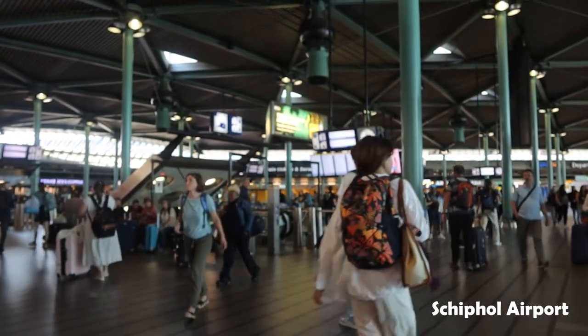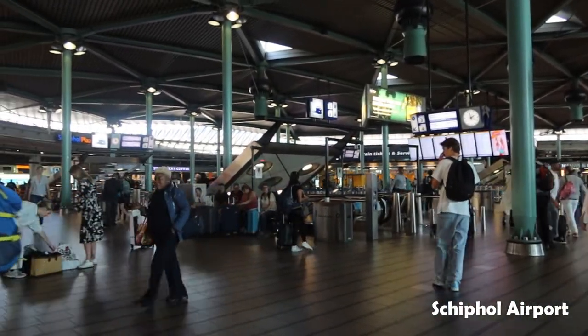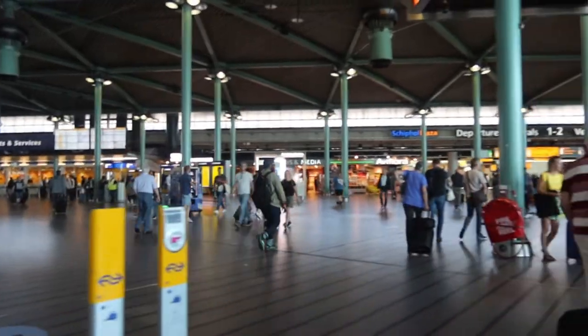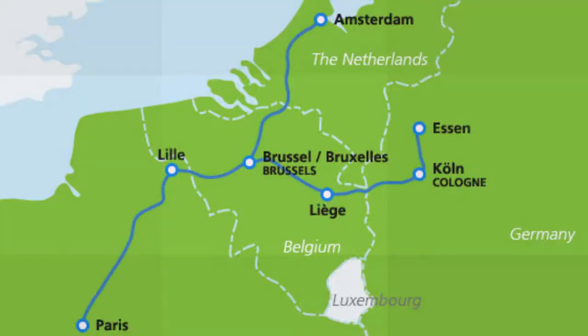We're stopping by at a station from Badminton and we're here to visit Yoka. We're at Schiphol Airport now in Amsterdam. This airport is always very busy. We're about to take a high-speed train. This train is called Thalys and it connects France, Belgium, Holland, and Germany. So our train route will be from Amsterdam to Paris and then Paris to Bordeaux.